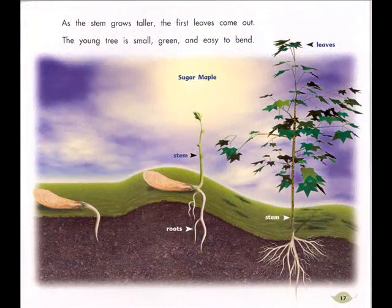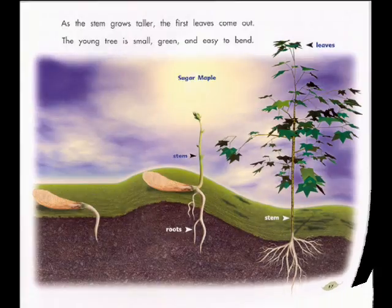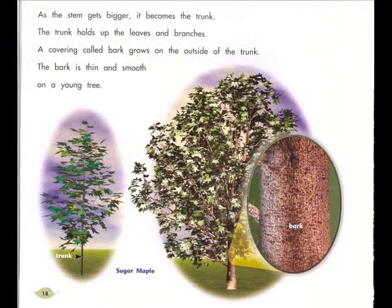As the stem grows taller, the first leaves come out. The young tree is small, green, and easy to bend. As the stem gets bigger, it becomes the trunk. The trunk holds up the leaves and branches. A covering called bark grows on the outside of the trunk.